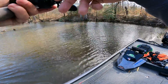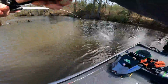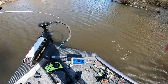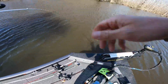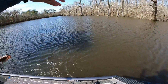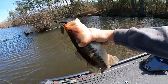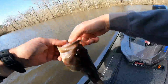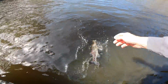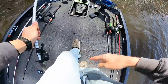That's a fish. Got him. That's a nice bass. Yep, there's number 5. Come here. God, the wind was blowing me so hard. Get in here. All right. On a rage bug. All right, bud. Thank you for biting. First fish flipping. Might be another one up there.